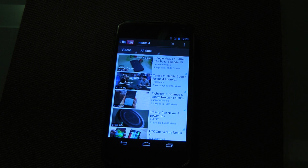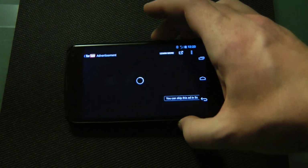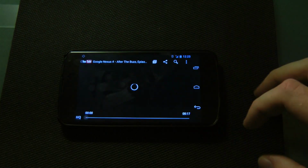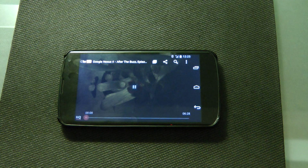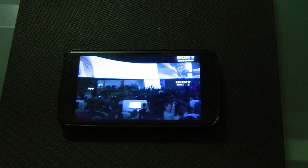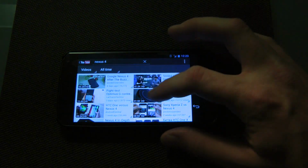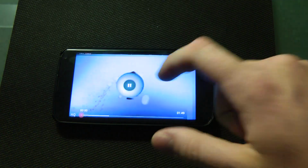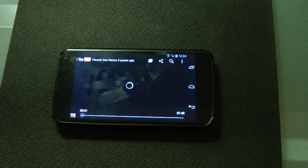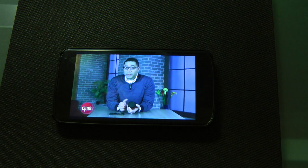Let's see how long it takes to load up a high quality YouTube video. So high quality is on, and let's start counting. Start a timer. Let's go to another video. Here's the video, it's loading, and I want to play this video in high quality. And we're playing. In less than 1 second the video buffers.